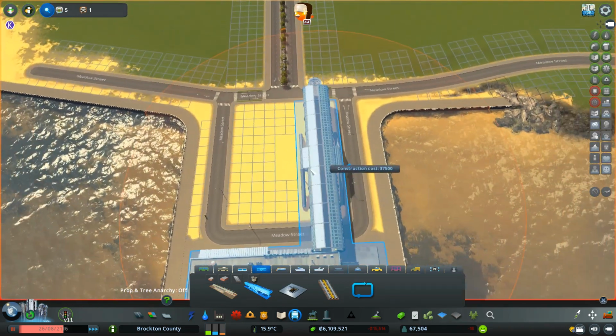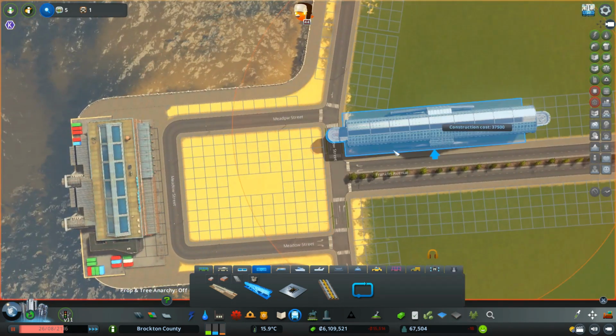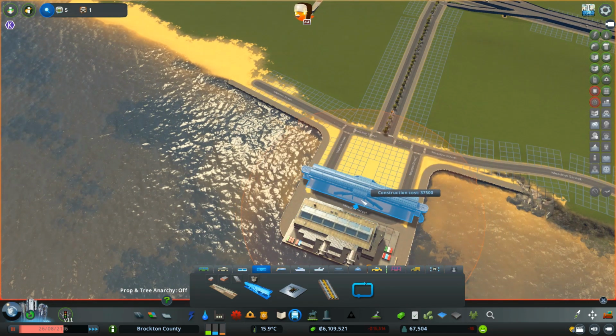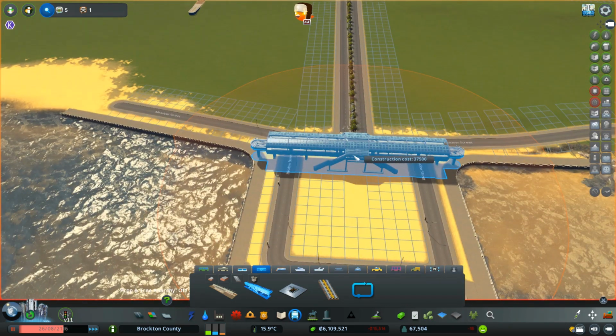I'm kind of thinking, yeah, this is a bit too big, eh? Move right along through here. Get it right. I was really hoping this would fit a bit nicer. You could get it also right here. That actually kind of works. That's pretty cool too, isn't it?